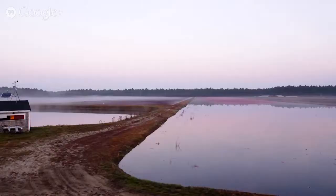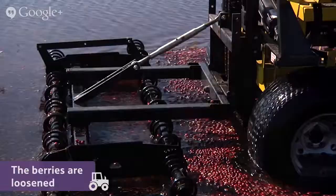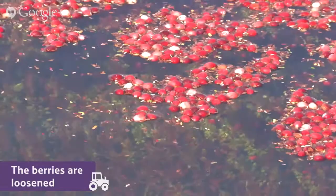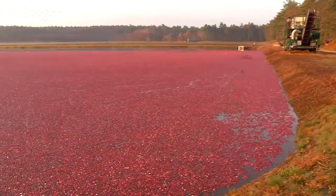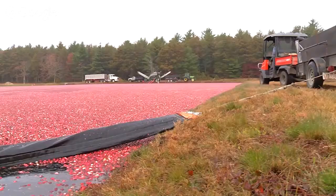For the wet harvest, this field has been flooded full of water. Then this machine loosens the berries so that they float to the top. The floating berries are gathered at the edge of the flooded field.